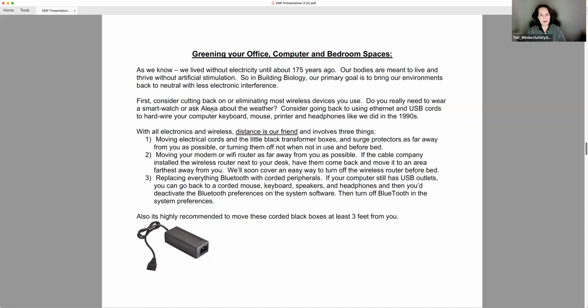So with all our electronics and our wireless, distance is our friend. So we want to consider moving electric cords and the little black transformer boxes and surge protectors further away from our bodies. The same thing goes with our modem or router. We'd like to move them as far away as possible. If the cable company installed the wireless router next to your desk or next to your bed, it would be wise to have them come back and move it as far away as possible from you. You really don't want to live on top of these transmitters.